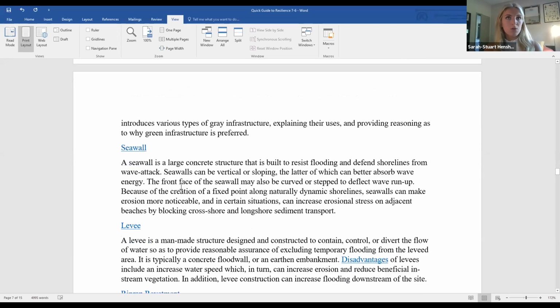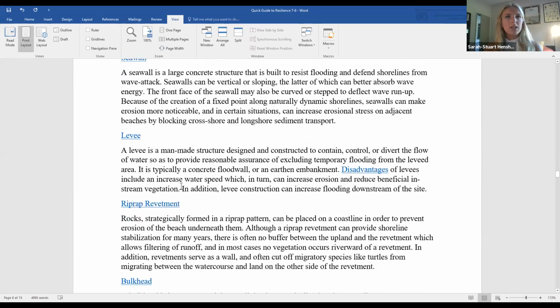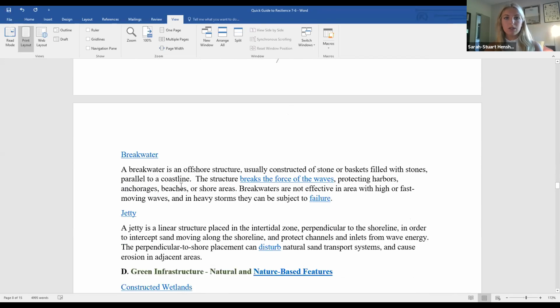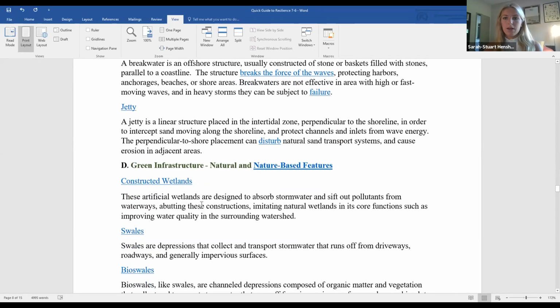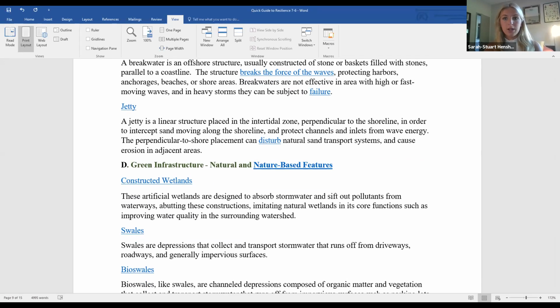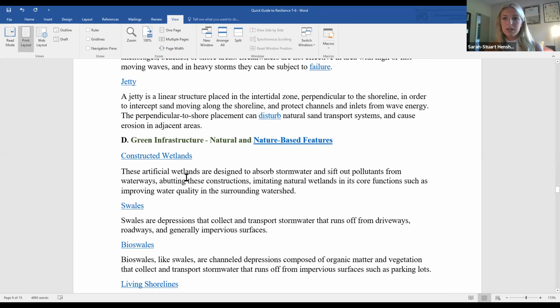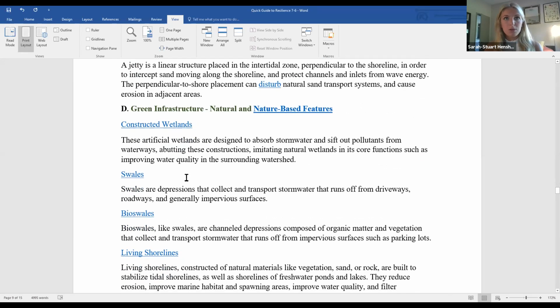So just to go through those really quick, we've listed seawalls, levees, riprap revetments, bulkheads, groins, breakwaters, and jetties. And then we go into discussing green infrastructure options for flood protection and mitigation, and discuss their purposes. And we've linked right here the Natural and Nature-Based Features tool that Pam just went over, specifically some of the fact sheets that she showed for NNBFs, just for looking into how they relate to these. So here, I'm just going to read through those.